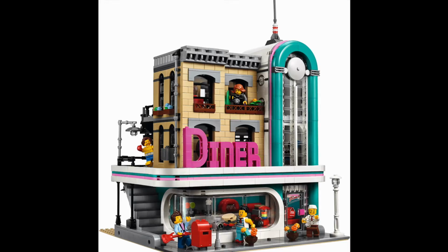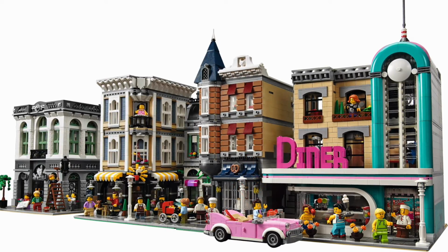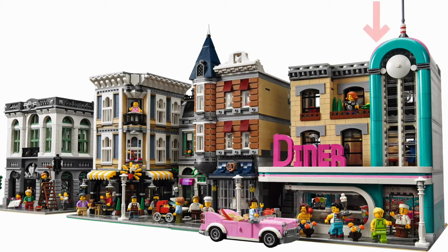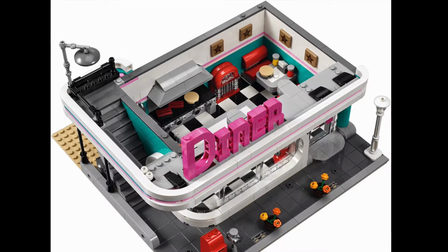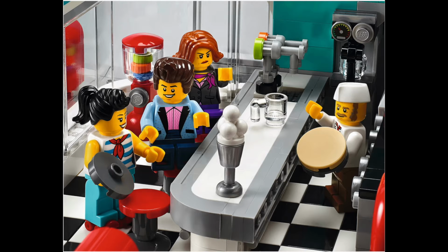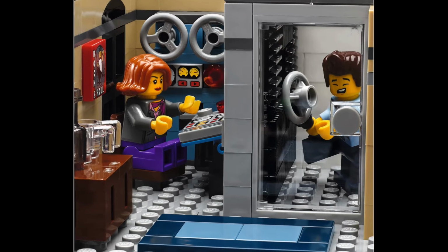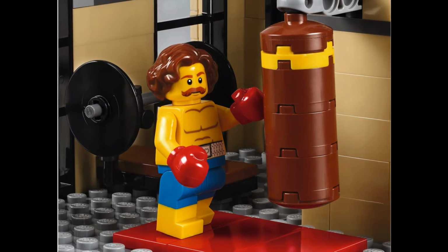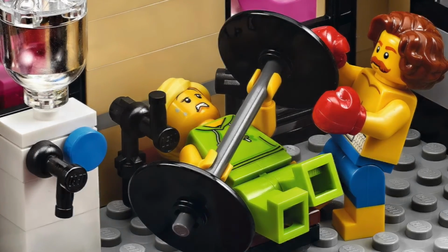I love the color scheme as a standalone, and you get a nice pink car that fits the diner time frame. The 3D pink brick lettering is awesome, and come on, the right of the building is literally a huge jukebox. Very cool. The interior is also pretty epic. It has a full first floor restaurant with a good amount of space and great tiling work. And I really like the recording studio and boxing ring and gym upstairs. Man, I want this to be higher on the list. I just find it hard to integrate with the rest of the modulars.